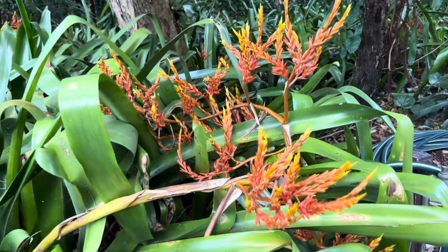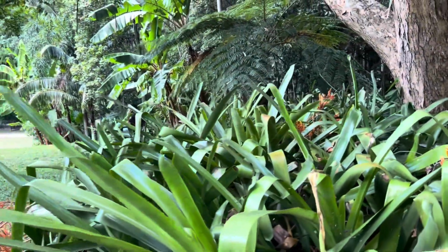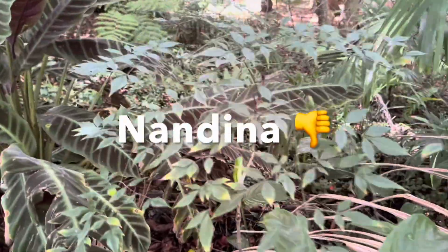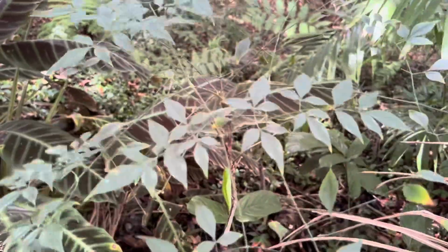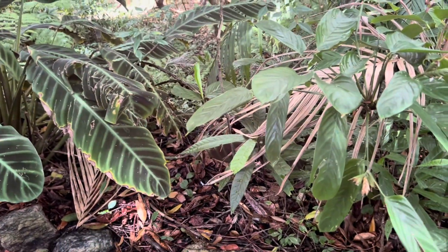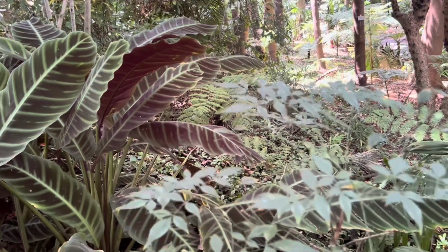Gotta love bromeliads, especially when they can be in the ground, planted permanently. This is a huge stand. They are so beautiful when they flower. So one plant that I do recognize is Nandina. This is of course kind of an invasive plant in North America, but probably also here in Australia. I'm sure this was not planted on purpose, just a seed, probably distributed by a bird, but it's a funny thing, the one plant I know is the plant that shouldn't be here.